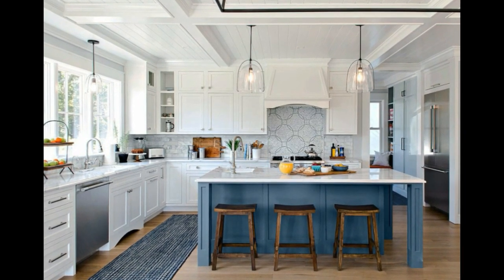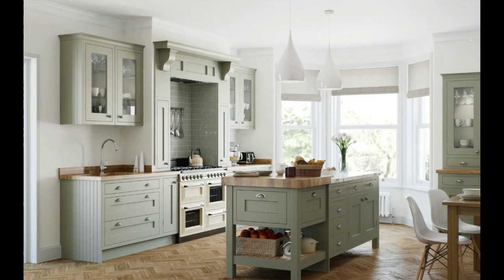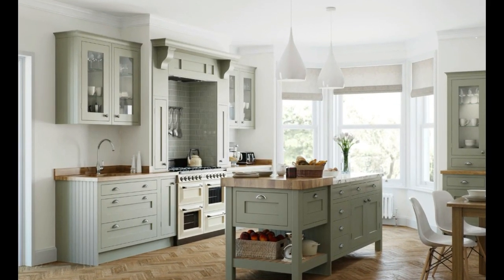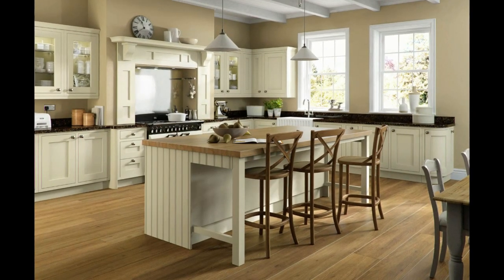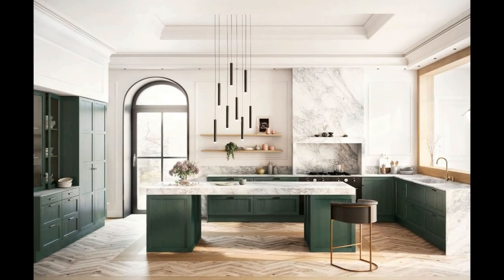Immerse your kitchen in a classic color symphony, choosing rich, warm tones such as the deep allure of velvety reds, the soft glow of muted yellows, or the timeless purity of whites. These hues create an ambiance that's both inviting and comforting, setting the perfect tone for your culinary adventures.